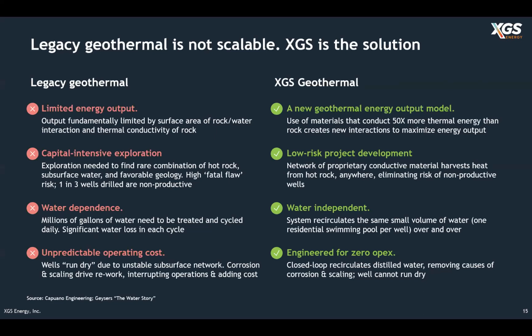On the low risk of project development, I mentioned that we don't really need an expensive and risky exploration phase. We are not going to have any dry well because we can deploy this technology in any geographic condition as long as we have heat. It's not dependent on water.